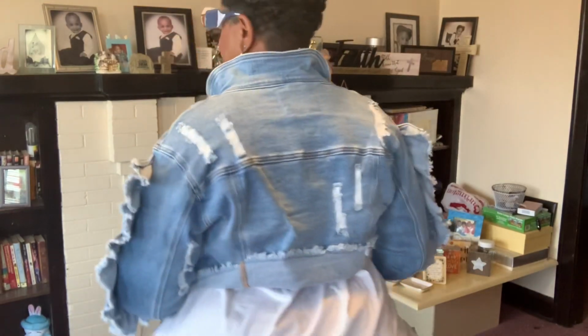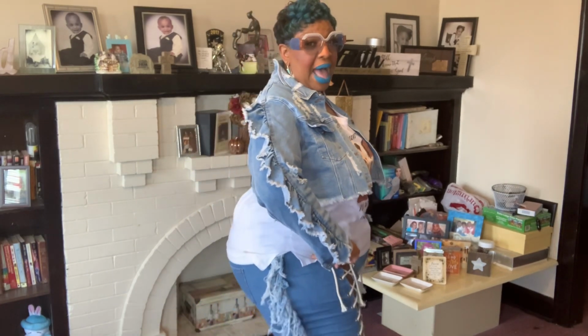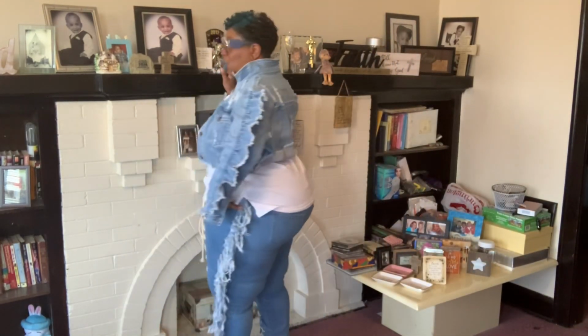And this is what it looks like at the back. So it is a blue jean crop top. Okay. Really, really cute. I fell in love with this. The arms is what did it for me, honey. I love the ruffles on the arm and the distress. This is a really popular look. You're gonna see it a lot this spring going into summer, the real puffy sleeves. You're gonna see it in blouses. You're gonna see it in jackets. You're gonna see it in dresses. It's the new trend. So listen, we gotta get with the trends, right? So this jacket is from Asoph.